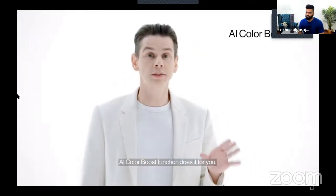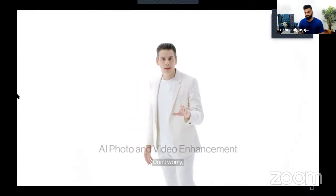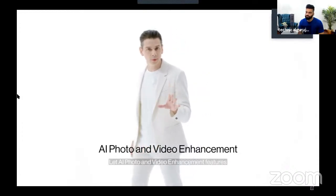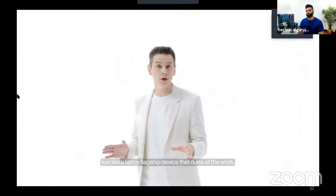AI Color Boost function does it for you. Want crisper, cleaner, and more colorful photo and video recordings? Don't worry, let AI photo and video enhancement features give you a hand. It makes using your OnePlus Nord 2 feel like a fancy flagship device that does all the work so you don't have to.